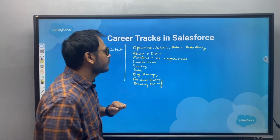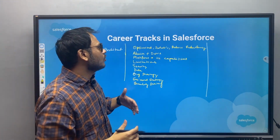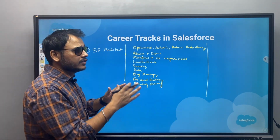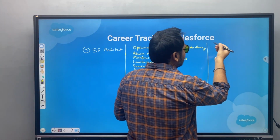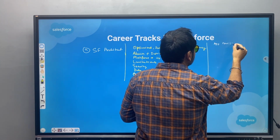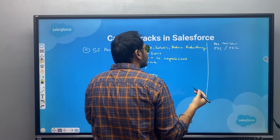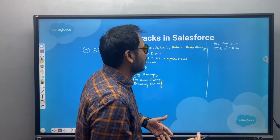That's pretty much about the skill sets that you will need to develop in case you are planning to become a Salesforce architect. If I talk about the certifications which you may want to pursue in case you are planning to become a Salesforce architect, there are quite a few certifications because Salesforce architect itself is a huge domain. Of course you will need something like App Builder and PD1, PD2. Those things are there.